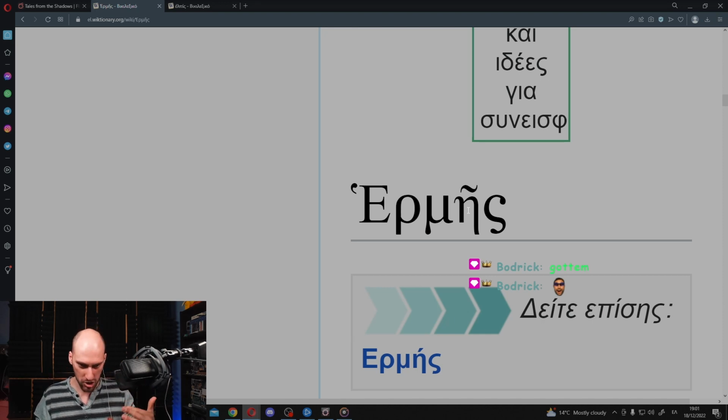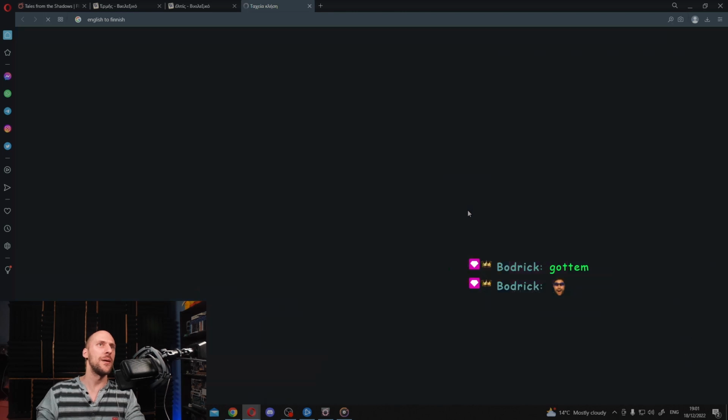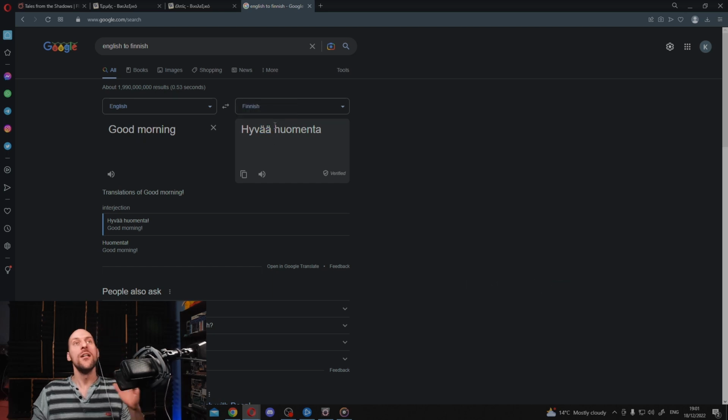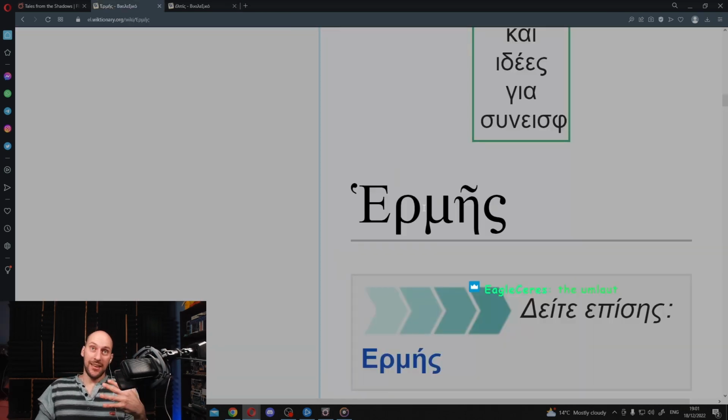If you know about Finnish, in Finnish what you type is what you read. For example, English to Finnish. This is going to help us a lot, I believe. Let's type good morning, which I believe is huomenta. I can't pronounce this, I don't know Finnish. But here, for example, they have two A's with this weird thing on top, which will be pronounced as a double A. It has a duration. The umlaut, yeah, like in German. So it has a big duration on the A.